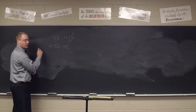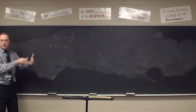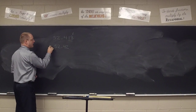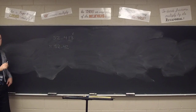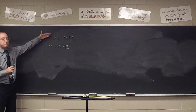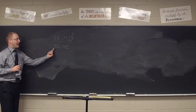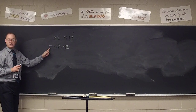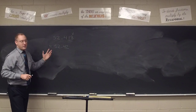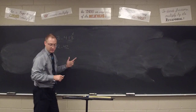You know what an equal sign looks like, right? Equal sign means this is what it is. If we make the equal sign squiggly, that means it's approximately this. This and this are not equal, they're approximately equal. And so when we round it off, we'd say that this number is approximately equal to 52.42. All right? That's if we're rounding something after a decimal.